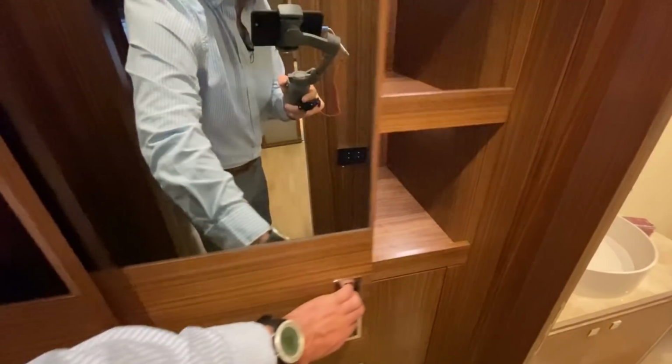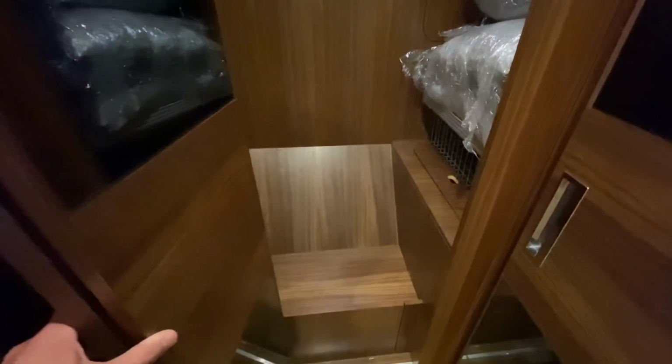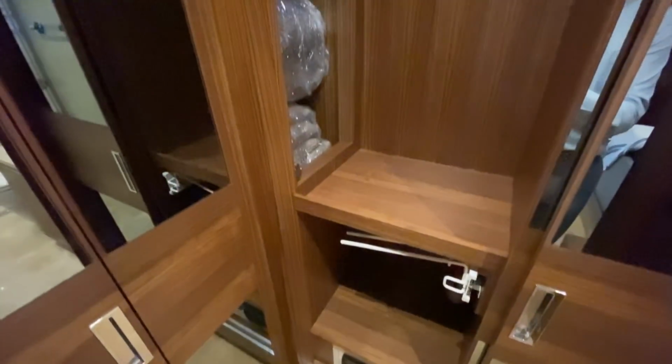So you have assortment of drawers, hanging lockers, and then more hanging storage as well.